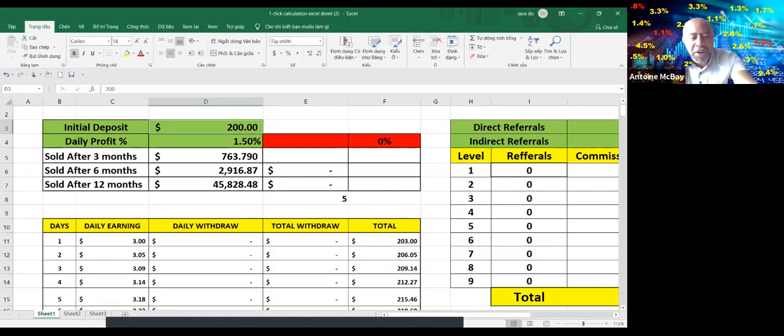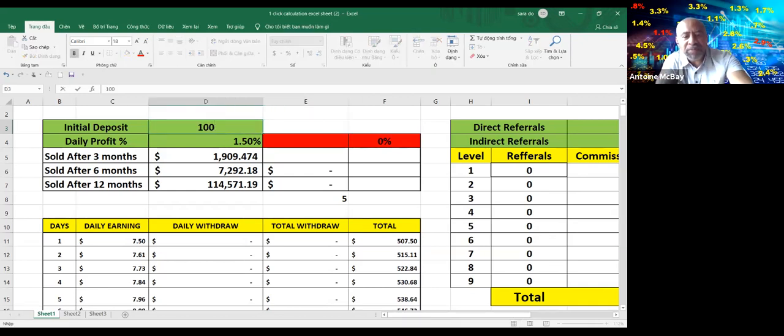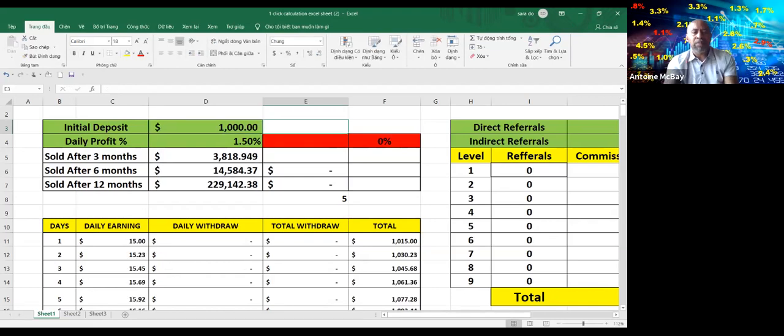We switched to 500 a click. 114,571. Cut it in half. Do you understand how powerful it is? Let's say you did $1,000 per click. 229,142. Cut it in half.